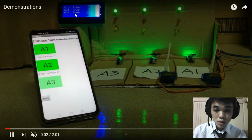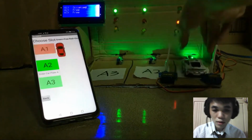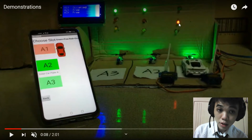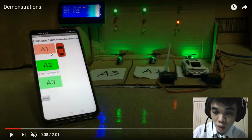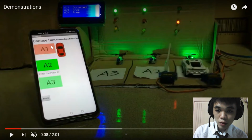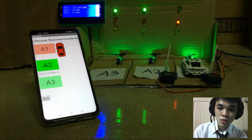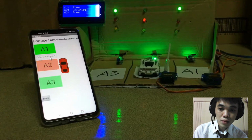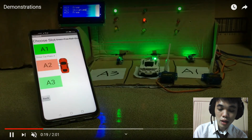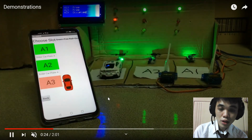Okay, now I will put an obstacle in front of the IR sensor. You can see that the red LED turns on, and the LCD shows that A1 is occupied, and here A1 is also red in color, which means it is occupied. Now I will show A2 and A3. The result is the same. Occupied, the mobile application shows red color. A3 is also the same.